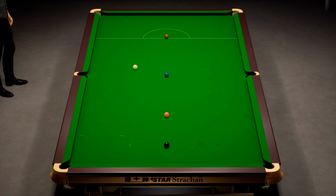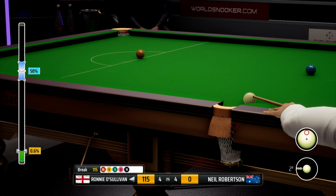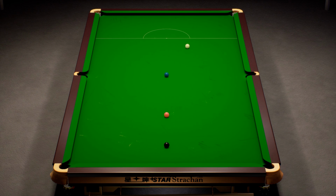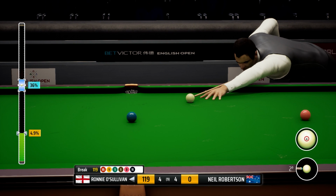It's okay though. Oh, that's a top shot, because the cue ball had to run a little bit further. We've lost those few seconds. He's looking to pop this into the right corner. What a great top pot that was. Come on. Come on. 119. Just getting a bit nervous here.